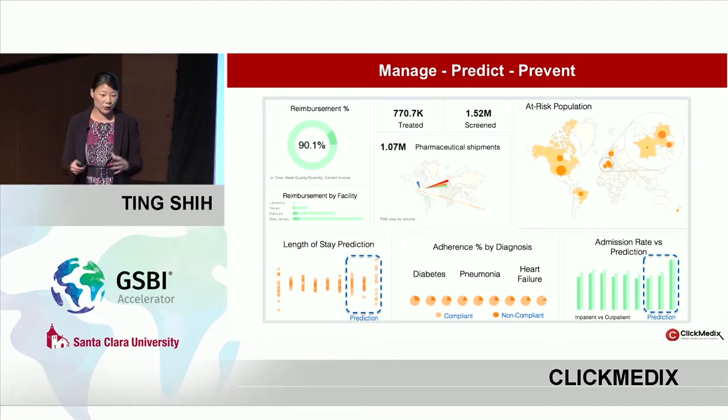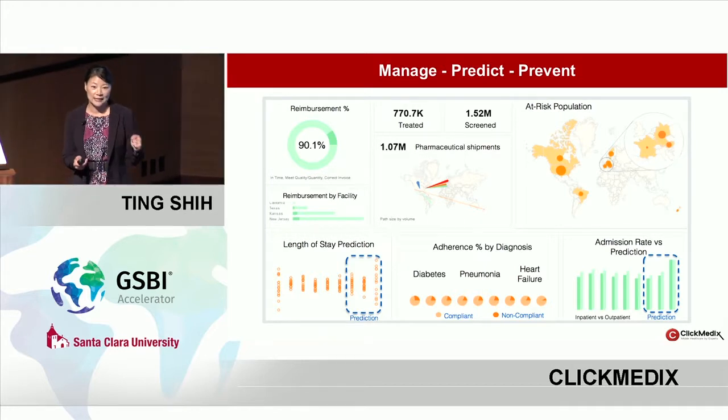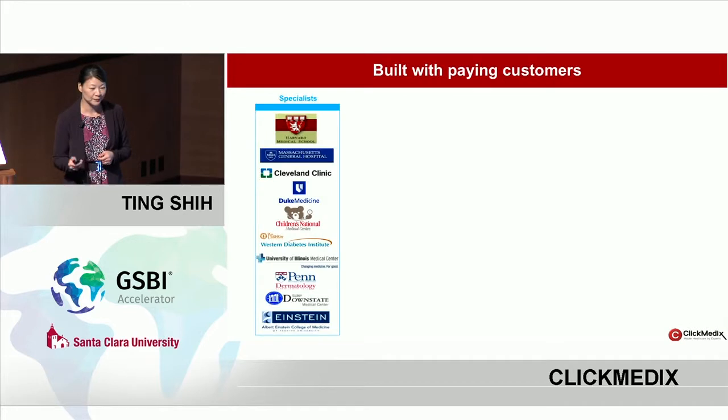And we're also working with the data set to start making predictions. We've created an algorithm for predicting diabetes in pregnant women. And therefore, we can actually prevent diabetes from happening in the first place, which can also help the babies.